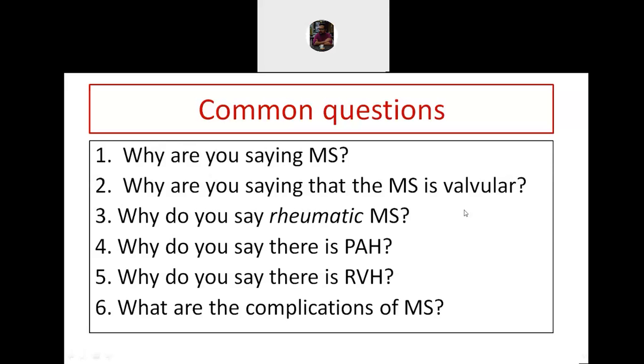Then the teacher might ask you, why do you say there is pulmonary hypertension or pulmonary arterial hypertension? So what will you say? Can someone summarize the points? Why do you say there is pulmonary arterial hypertension? Points in favor of that. Starting with inspection, palpation, auscultation.